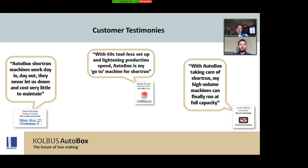We placed our AutoBox side by side next to a Gotford box maker, and I remember our machine was running around twice the speed. It was set up around 15 minutes quicker, and it took up around one third of the space. I believe they ended up moving that machine onto another facility because it couldn't cope with the demand.